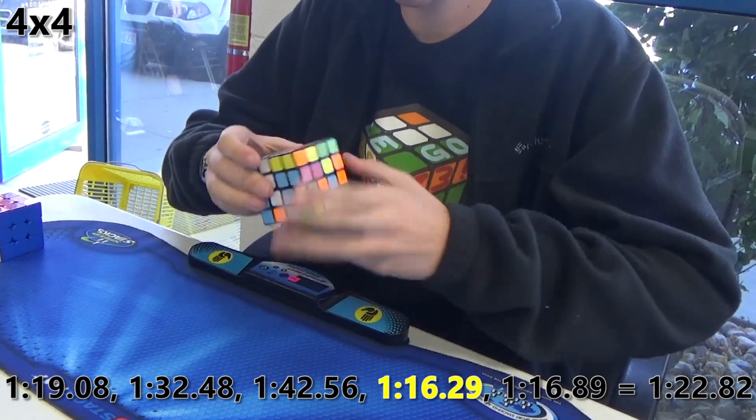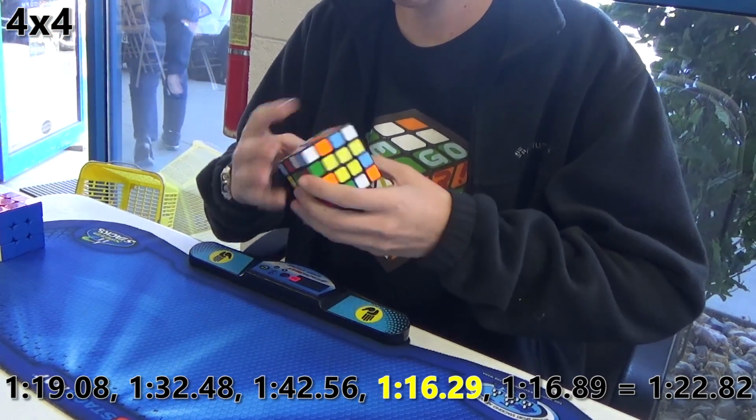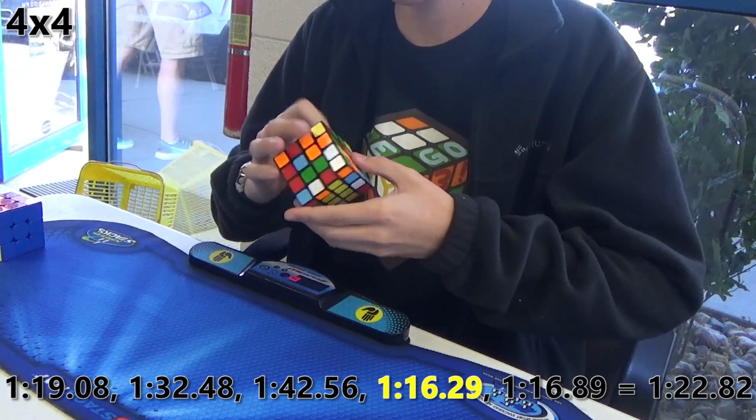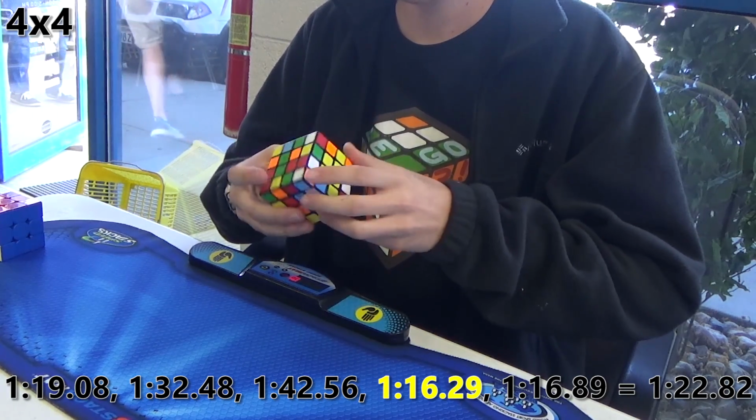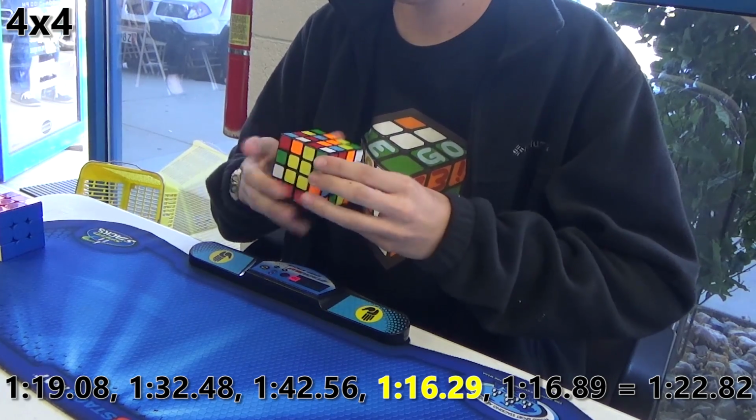Just like at Nationals, 4x4 was an interesting event at this competition. I did get PBs in both single and average, so that was pretty cool. But if you remember back to Nationals, I actually got double parity on both my solves, and then I didn't reach the cutoff because of that, and that official streak continued for quite a while.